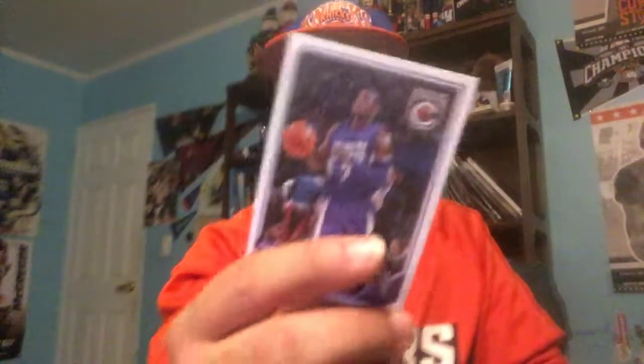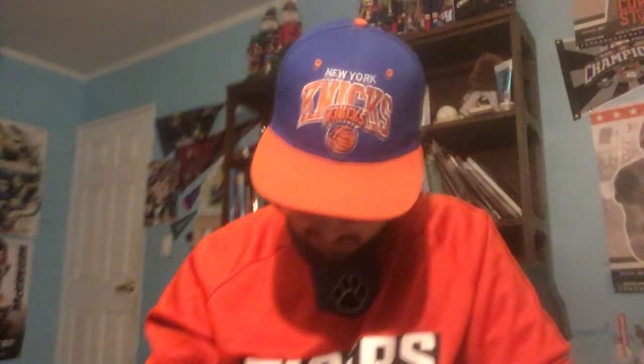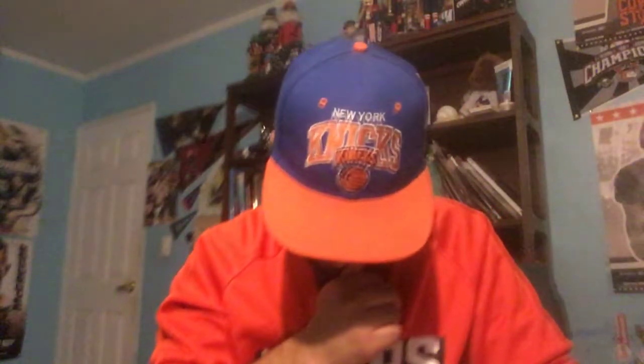We got Kobe Bryant on the front of Panini Complete NBA 2015 through 2016 training cards. Let's check it out. We got Darren Collison. These are like paper cards. Ricky Rubio. Michael Carter-Williams. Elfrid Payton. Jahlil Okafor. Rookie card, too. That's cool.